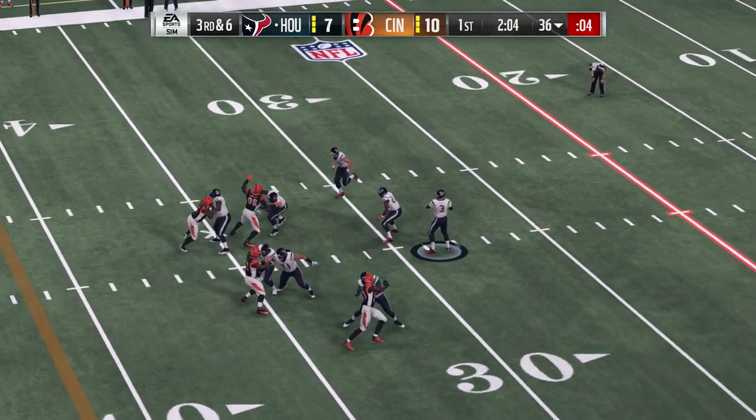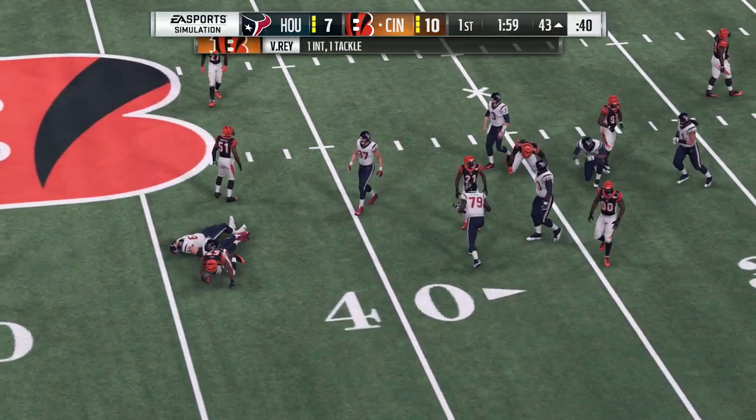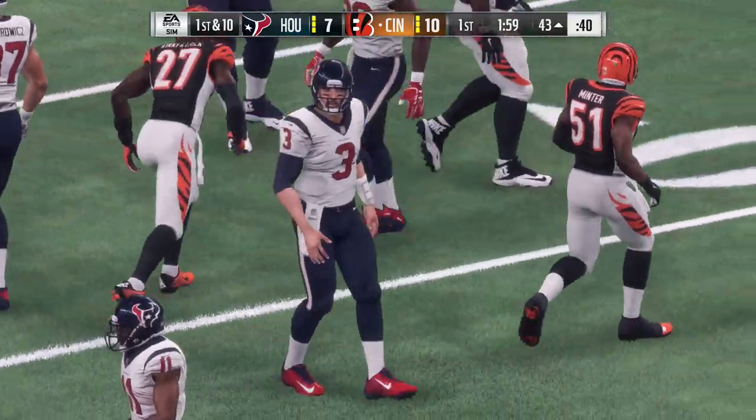A play fake to Blue. Savage. Looking for Strong, and it's intercepted. Read it well, and it's picked. And to the 43. So down inside the 45 to the 43-yard line, that's where they'll take over.